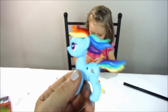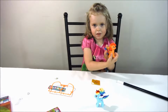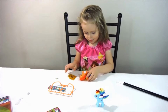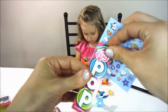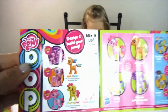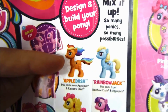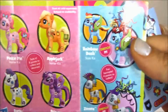Now let's put some stickers on. Look at mine. You got my stickers. Wow, you already put an apple on her? That's so pretty. Alright, we get these stickers. And these are instructions and other things you can do. Look at that. See how you can switch them? See how Applejack can be Rainbow Dash? Ooh, can't wait to try that. And other collectibles.